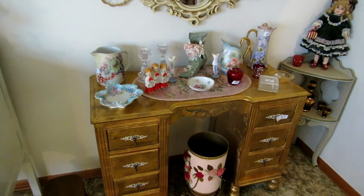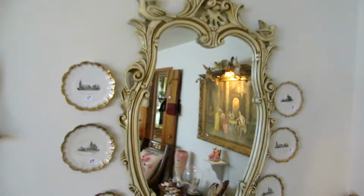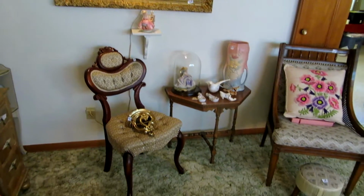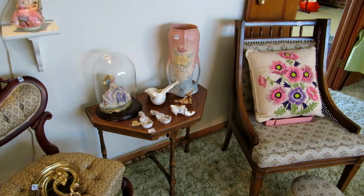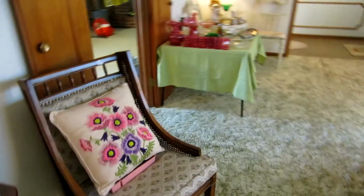It's got lots of hand-painted china on top of it. This little hand carved mirror. This is solid wood that's been painted. And let's see, more vintage furniture. This is probably the tallest piece of hull I've ever seen. It's almost 2 foot tall. It is enormous. It's a gigantic piece of hull. It's perfect condition, no chips, no cracks.